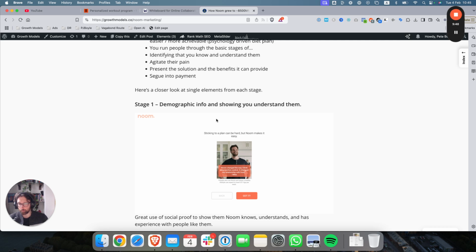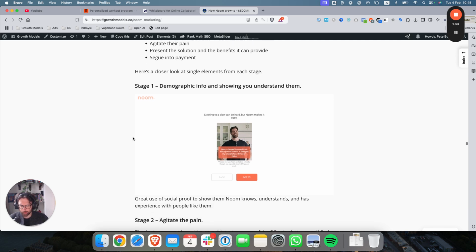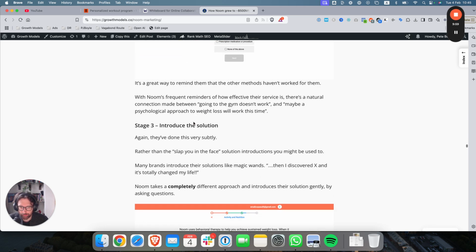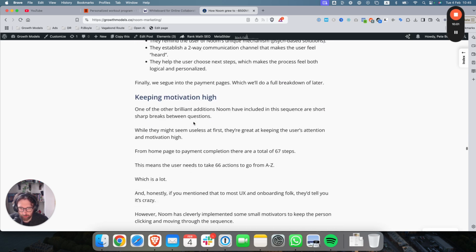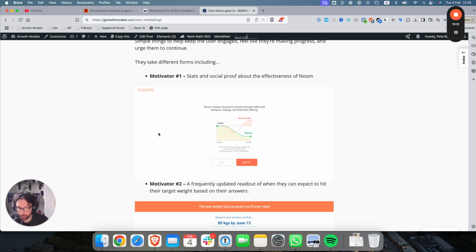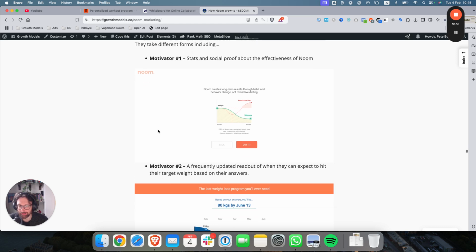So to rebuild that motivation, what they would do is something like, we've got the agitate the pain, and then, let's find one, because I know I put some examples in here. Here we go. So we have these motivators, and it was like, you could be down here. If you go on a restrictive diet, you'll be up here. And it's like, you're doing the right thing. So they give you little breaks to help you feel like, oh, this is the right thing.